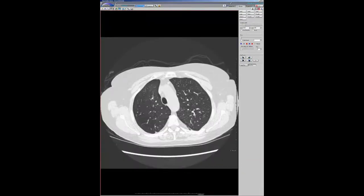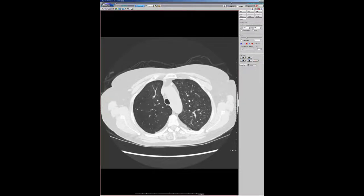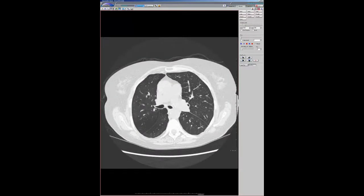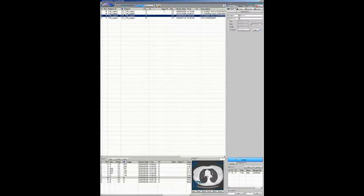Let's see how I scroll through this. So this is the dynamic expiration where the left is the transplanted lung, which contracts normally, and the right is the native lung, which doesn't move at all. And I'll show you in a second the axials where you can really see there's almost no vasculature. So complete shifting over, there's no change in the attenuation of the right lung at all because there is no movement of air.